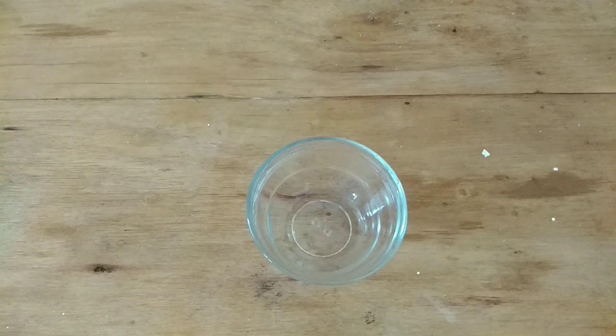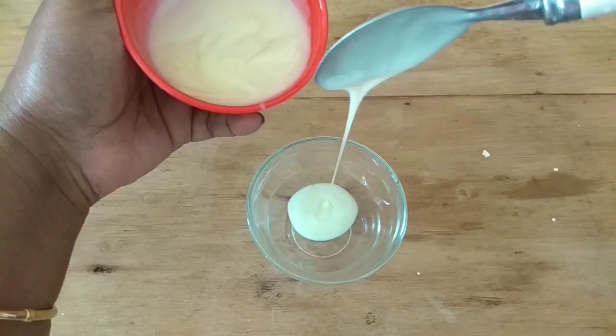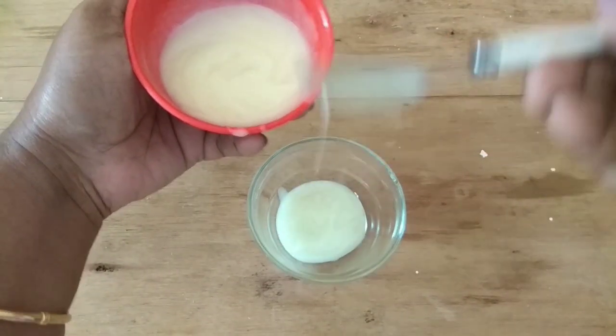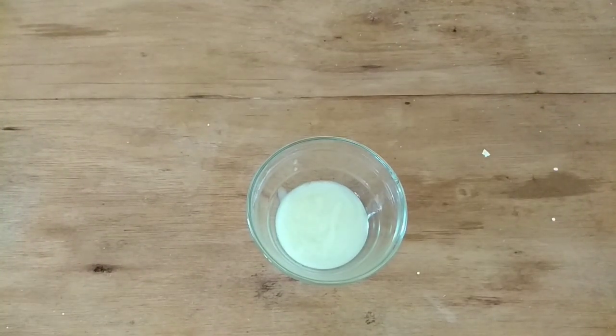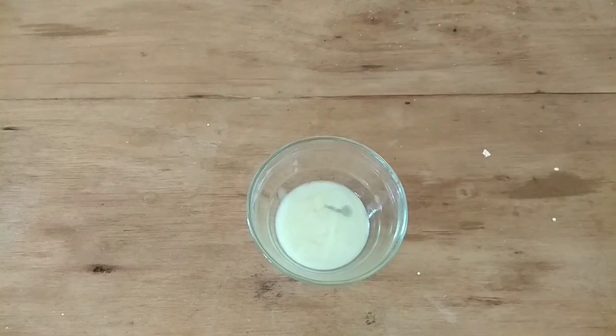To make this face wash, all you need to do is mix all the ingredients one by one. Here I'm using 2 to 3 tablespoons of castile soap. Depending on the quantity of soap you are making, you can use this. Always make in small quantities so that you can know how this works on your skin.